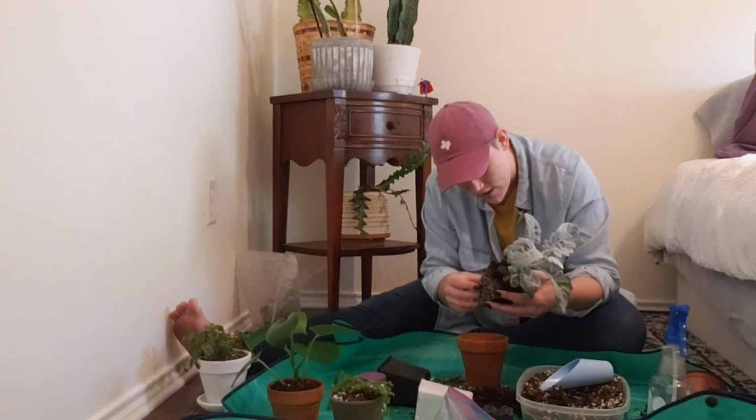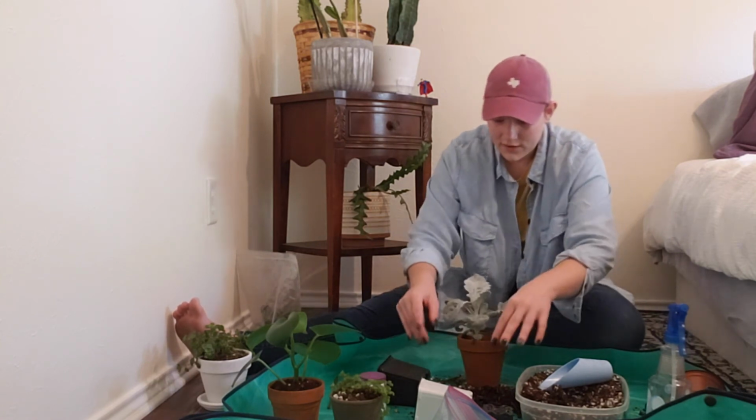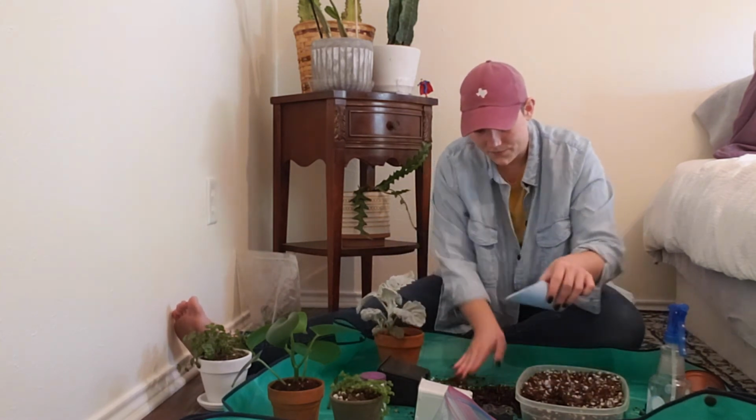Okay, I'm hoping this will dry out quickly. I'm glad I'm putting it in a terracotta pot. I'll make sure to backfill it with dry soil.